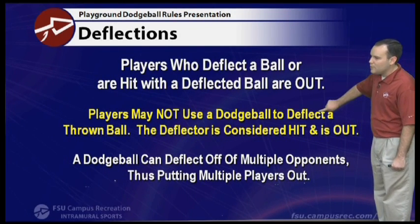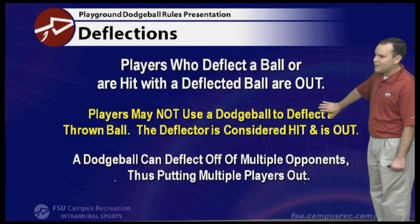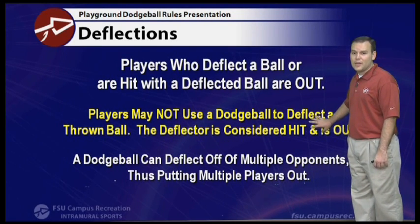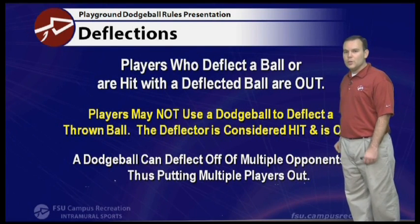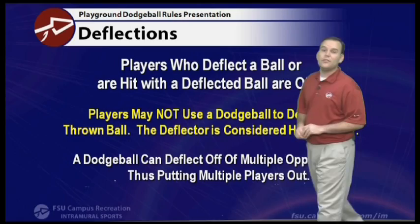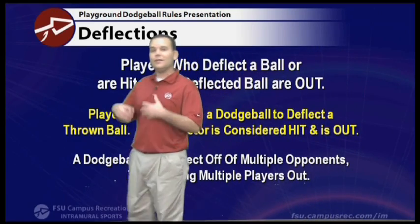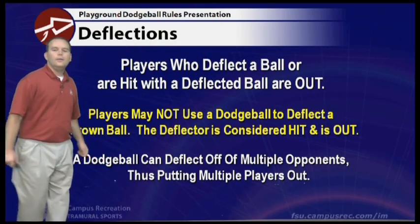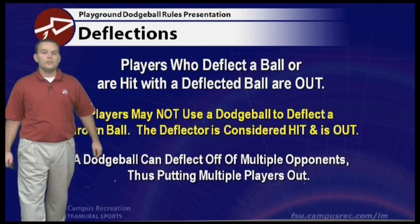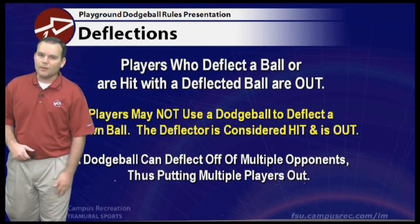Please also note that we may not use a dodgeball to deflect a thrown ball. This isn't shield. You can't shield yourself with a dodgeball. That's considered part of you. And so if you're hit in the holding a dodgeball, you'll still be considered out in that particular case. So there's no intentionally deflecting a dodgeball in order to stay in the game. A dodgeball can deflect off multiple opponents, as I just mentioned, and put out multiple players, that pinball effect.